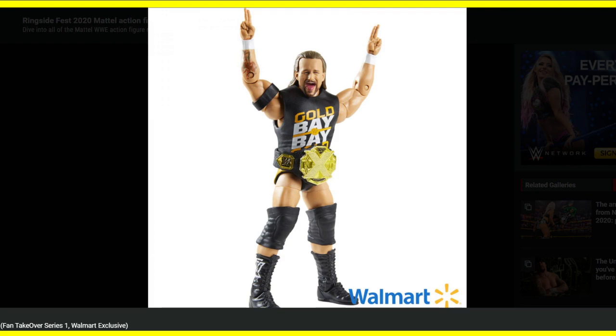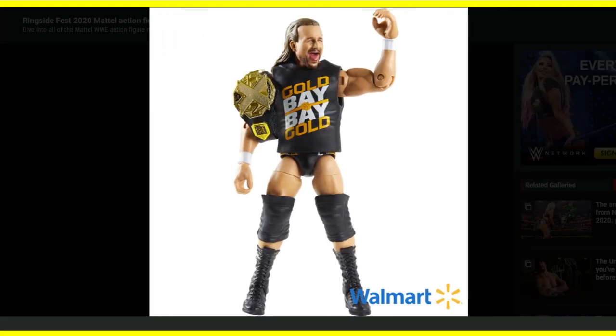I think the one that came in that triple pack, the Undisputed Era Epic Moment set, was better than this. But it comes with the NXT title. Obviously, really important because this is going to commemorate his NXT championship run. And what a championship run that was. Very, very impressive. So this figure pays homage to that. Fan Takeover Series 1, a Walmart exclusive.